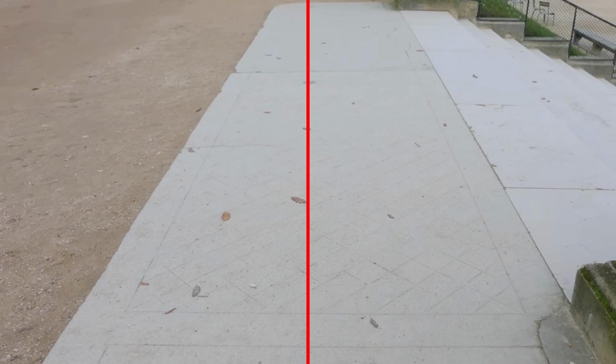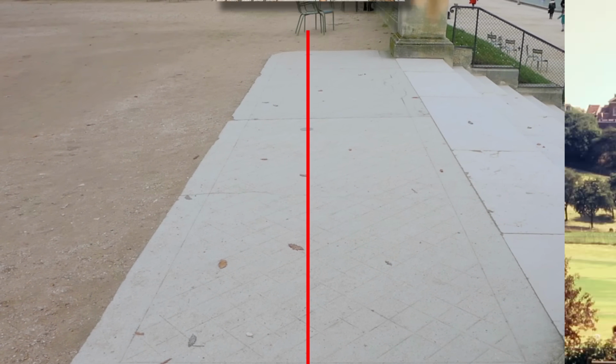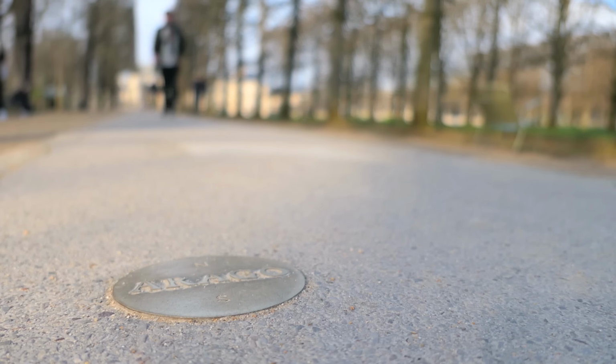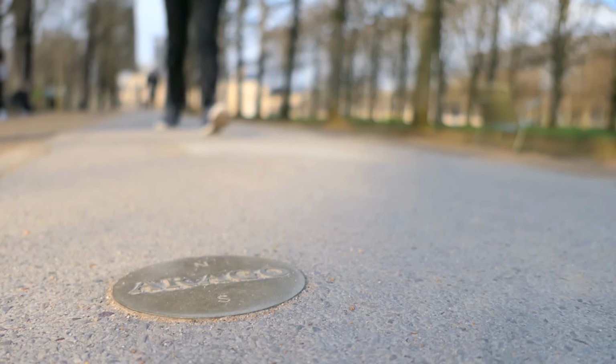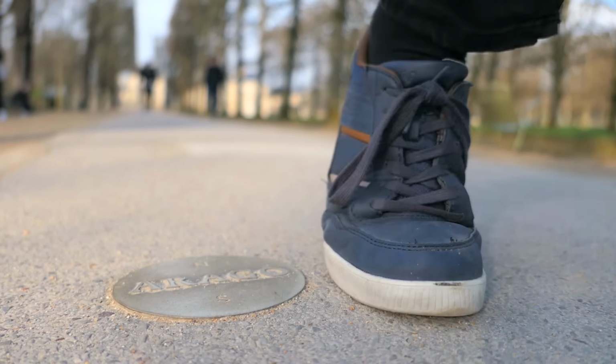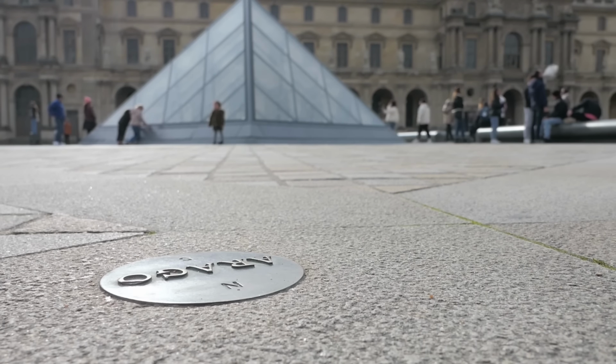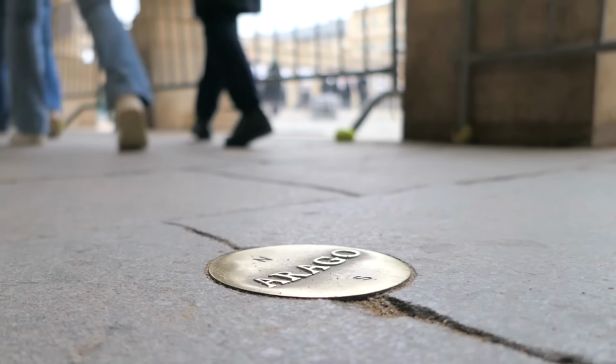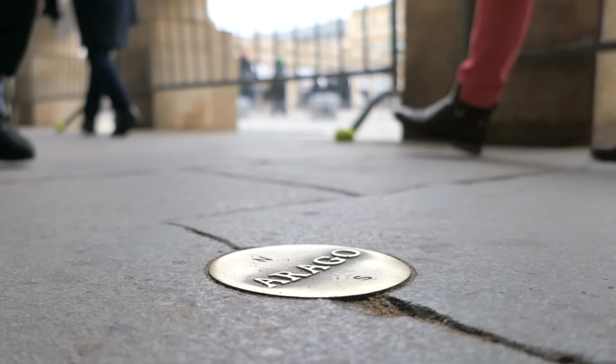Because what we are looking at here is the old Paris Meridian, which was once as famous as the more famous Greenwich Meridian, but is now nowhere near as famous. So today we're going to follow the route of the old meridian through the centre of Paris. And along the way we're going to try and answer the question, how close were we to using the Paris Meridian instead of Greenwich? This is the story of the Greenwich Meridian's forgotten rival.